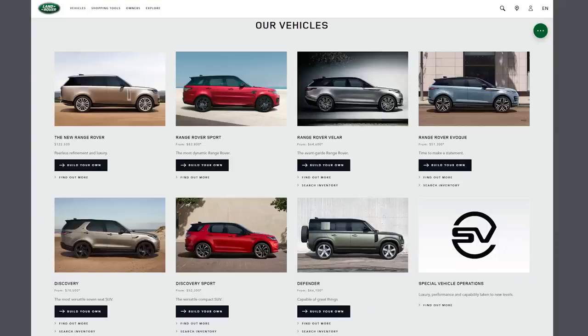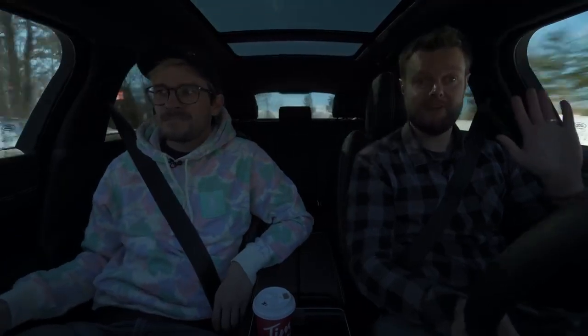They do make bigger SUVs, like the longer wheelbase ones and the Sport. So tall people, not this one for the back. In the front, totally comfortable, no issues.